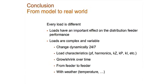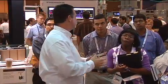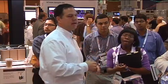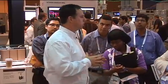Lines on feeders will grow and shrink over time. You might have a factory that does very successfully where they go from running full-time on first shift to a 24/7 operation. You may have a factory that's not doing as well where they actually reduce the amount of load that's out there. So there's lots of different characteristics out on the load that really lend itself to monitoring what's going on at all times.